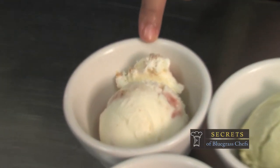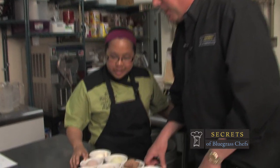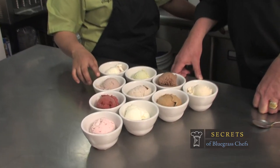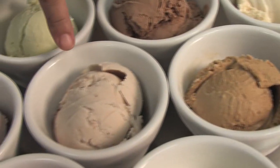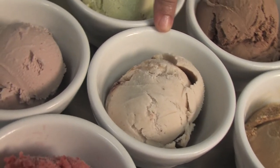This one's strawberry cheesecake. Again, two things that I love: strawberries and cheesecake. Put them together. This one is a very Kentucky flavor. It's called Kentucky Blackberry and Buttermilk. So you'll have to try that one, Tim. It's sweet, but it's also got that tang in the buttermilk, and it's just got a perfect balance. It's a perfect ice cream. This is banana Nutella combo, another combo that I love.